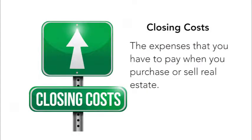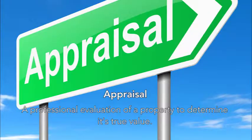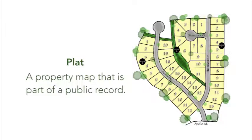Wow, kids really do know their stuff when it comes to real estate. But some just crack me up. It's that time again. Let's see what you know. Closing costs are the expenses that you have to pay when you purchase or sell real estate. An appraisal is the professional evaluation of a property to determine its true value. A plot is a property map that is part of a public record. Let us know if you need any help with all of your real estate needs. We're here to help. Tune in next time on Kids Point of View.